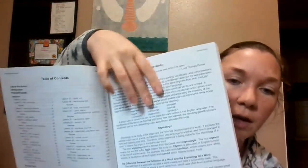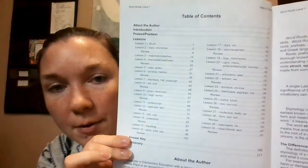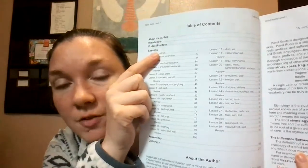We use this as sort of spelling-ish. Basically this is a cool book that will talk about the etymology of the words. So the roots, the prefixes, the suffixes, and kind of give you ways to not only expand the vocabulary, but also to figure out the meaning of longer words by knowing what the roots and the prefixes and the suffixes are.